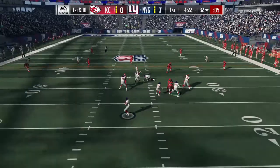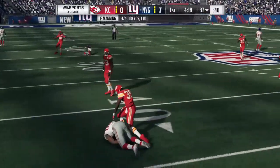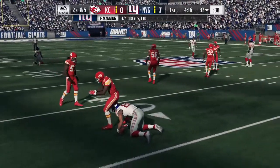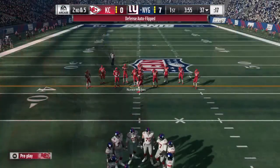Now a play fake here on first down. That's caught by his tight end, Evan Ingram, and he'll be brought down right around the 37. 5 yards on the catch there, brings up second down.